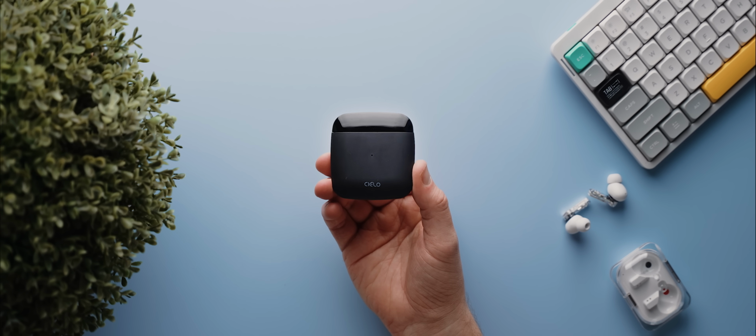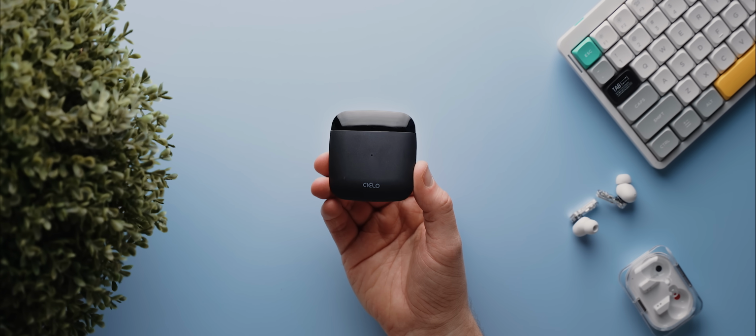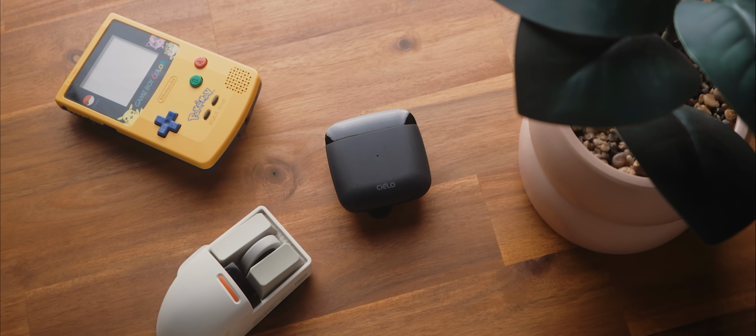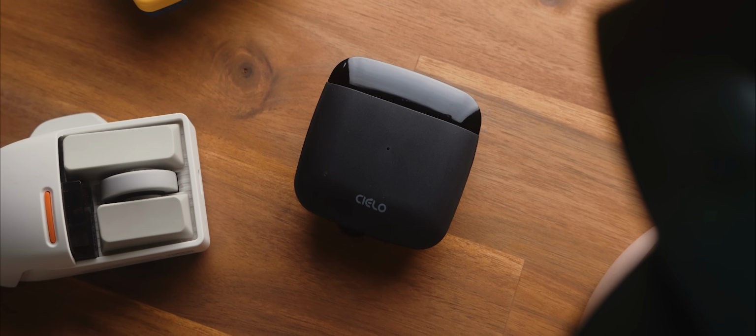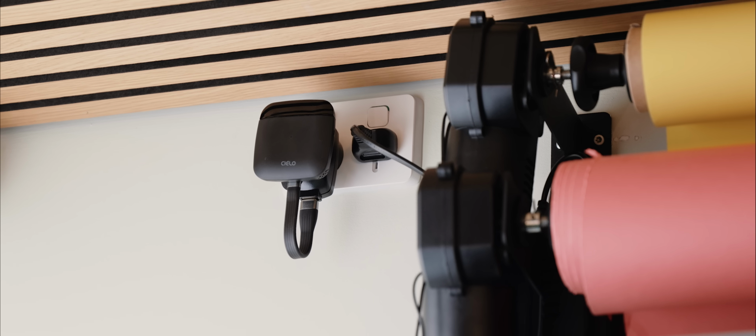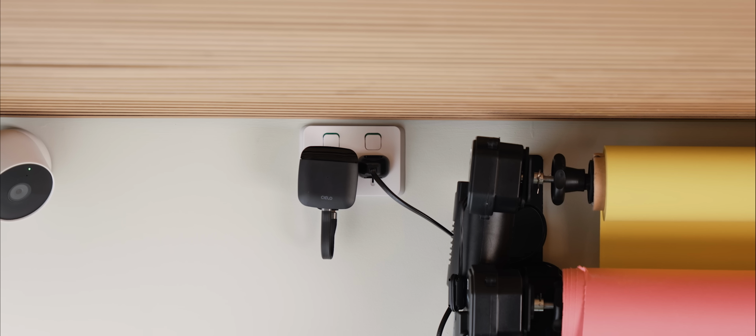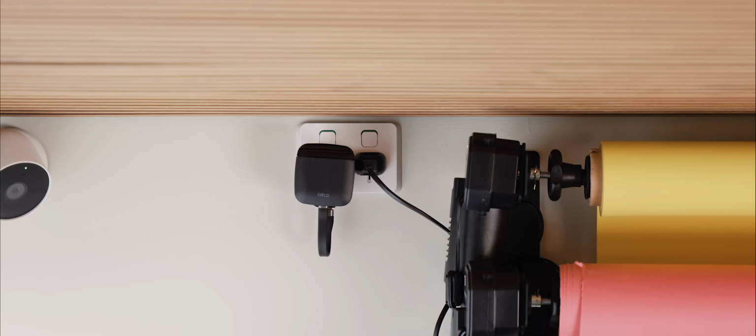And so after a bit of research, I finally decided to pick up this smart AC controller called the Celio Breeze Lite. And the reason I went with this one over some of the other options that I found online is that firstly, it uses USB-C, which is a huge selling point for me these days. And secondly, it doesn't require any sort of hub to work.